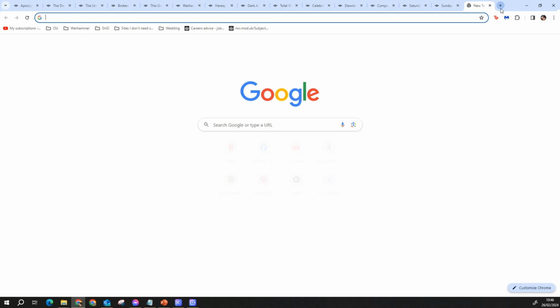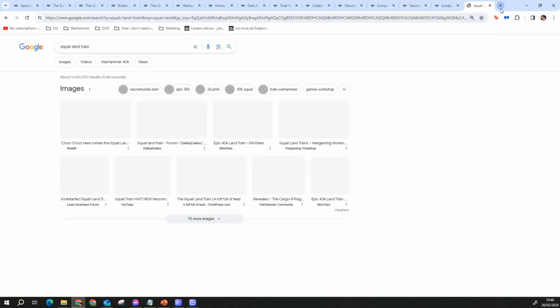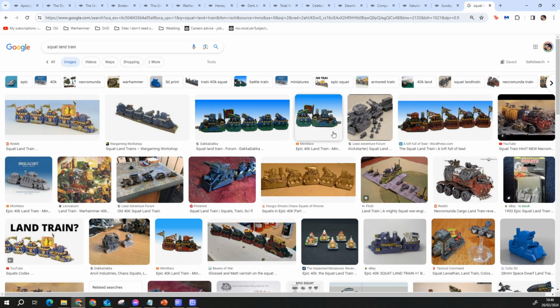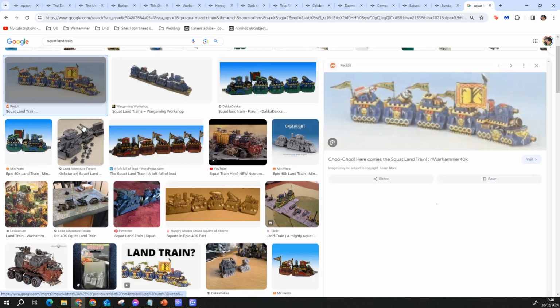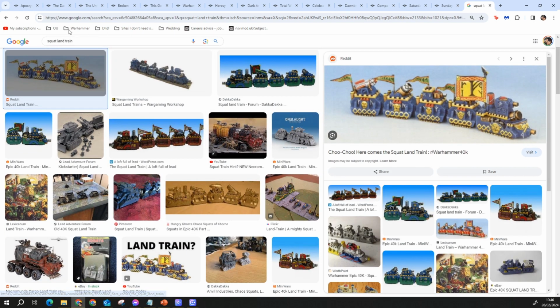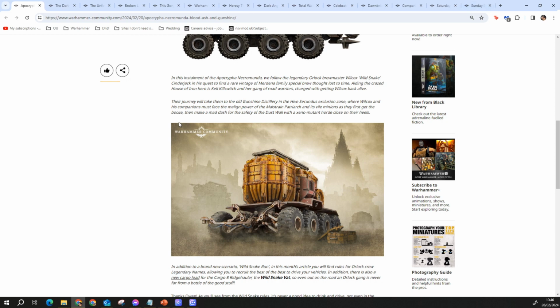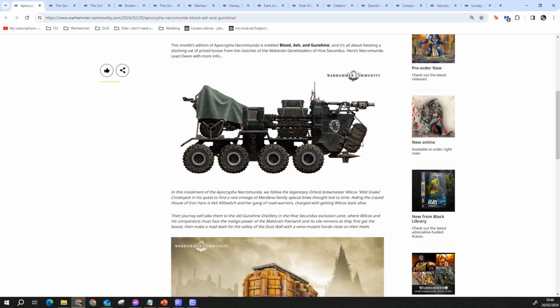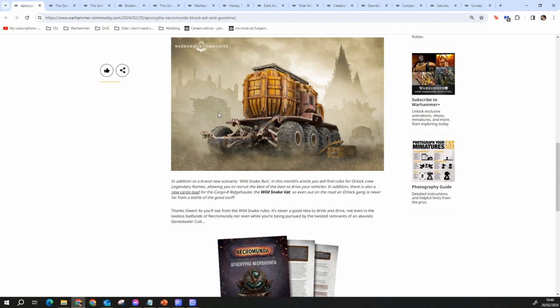Actually, for any new viewers, I didn't plan this, but I am longing and yearning for the Squat land train, which is the thing that the now Leagues of Votann had, that literally looks like a train as a tank, and I'm longing to have that back in the game. So whenever someone says Squat land train or land train, that's what they're referring to. But once you're able to divorce what you want it to be from what it is, brilliant. So yay, we've got some updated rules.